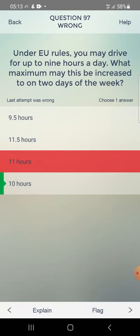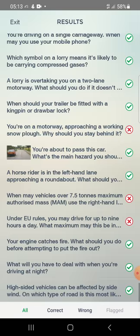Under EU rules, you may drive for up to 9 hours a day. What maximum may this be increased to on 2 days of the week? 10 hours. Okay, so drive for up to 9 hours. Okay, the answer is 10 hours. Okay, next. That's it, all done.